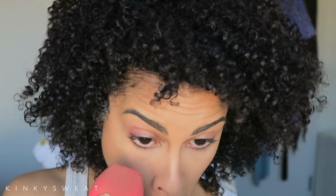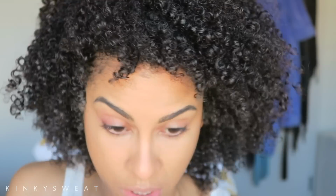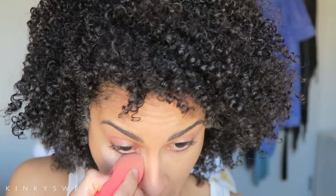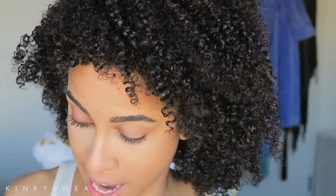I'm still going to set, going in with my flower powder from Beauty Bakery. This is in the translucent shade. Making sure that concealer is well blended under my lash line. I'm just going to take a tiny bit right there. It'll be nice to see how this sets with powder. Oh, that's nice too. Okay.